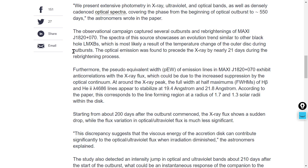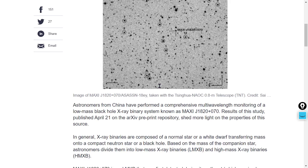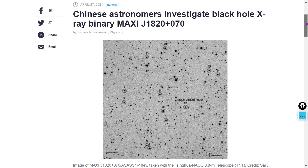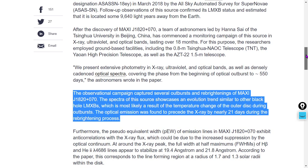And what we're talking about here is several outbursts and rebrightenings, which showcases an evolution trend similar to the outer black hole low-mass X-ray binaries, which is most likely a result of temperature change in the outer disk during the outbursts. So the point is, folks, there is a relationship between the toroidal fields and the poloidal fields of these objects.